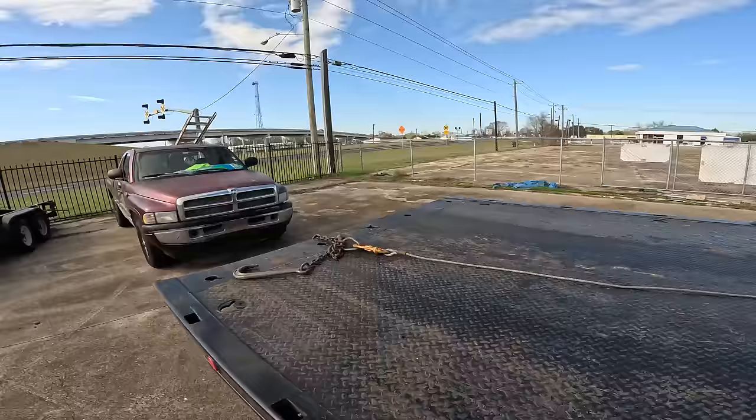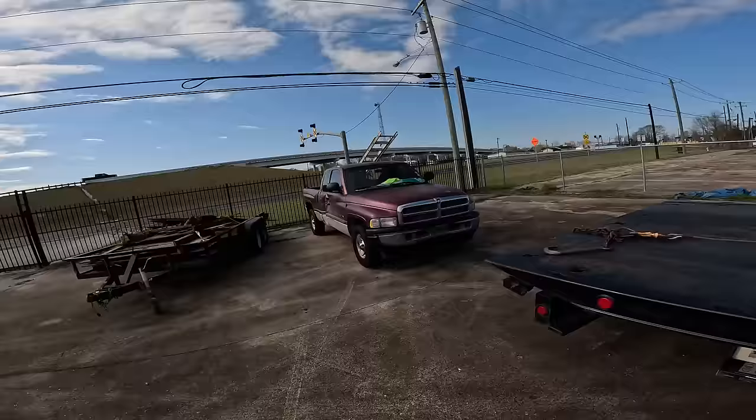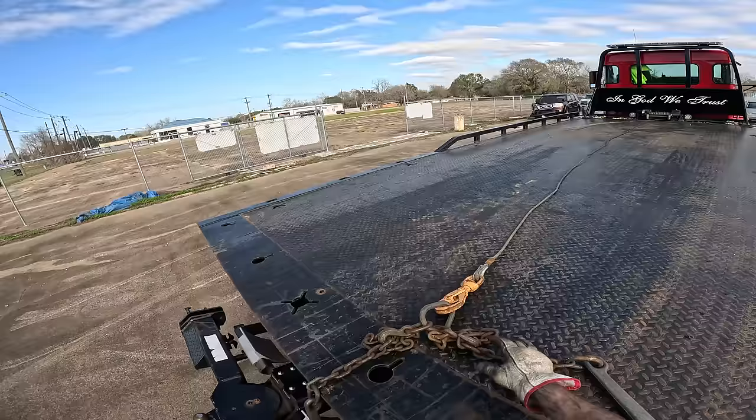Got those two unloaded. Go ahead and finish cleaning up the truck here, get my paperwork done, and head on to the next one.